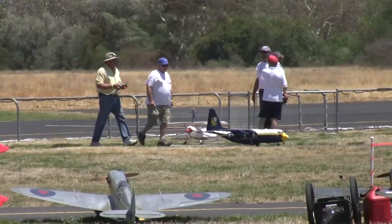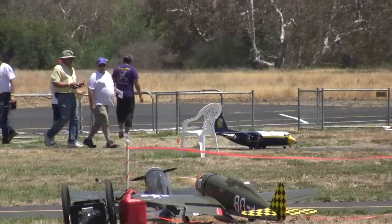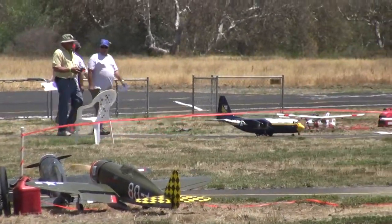When I say 3D, the helicopter will not fly anything but level. Should say it will fly everything but level.